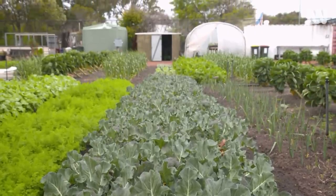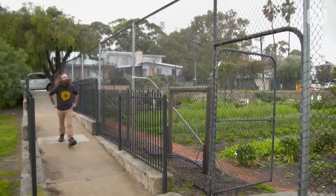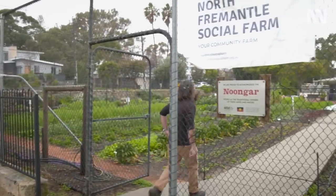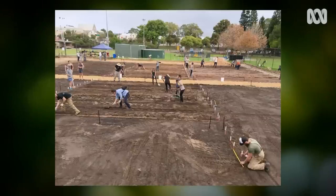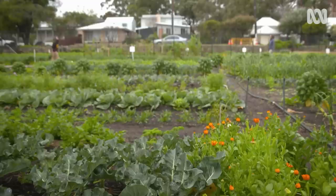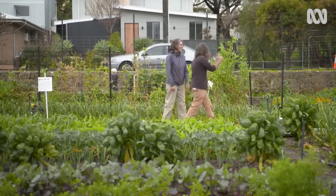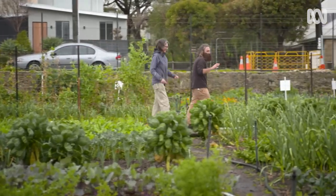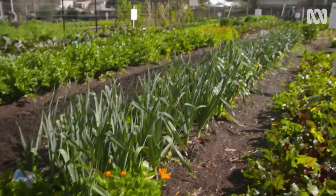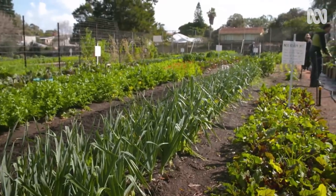The site was formerly a Chinese market garden in the 1920s and has been running as a farm since 2016, though it's evolved according to the needs of the local community. I'm here with farm manager Amy, who's a super skilled farmer and is maximising production out of this small space. So Amy, how has this space grown into what it is today?